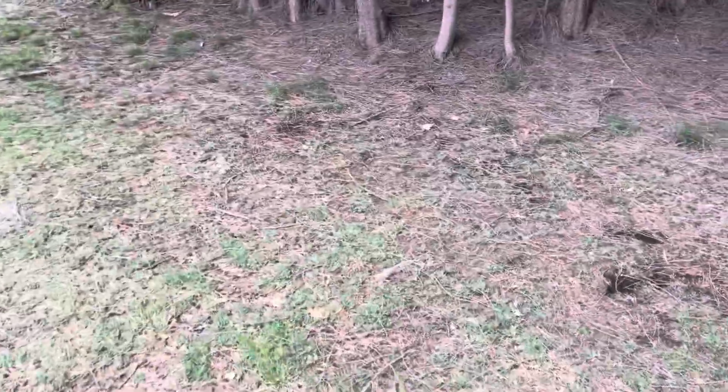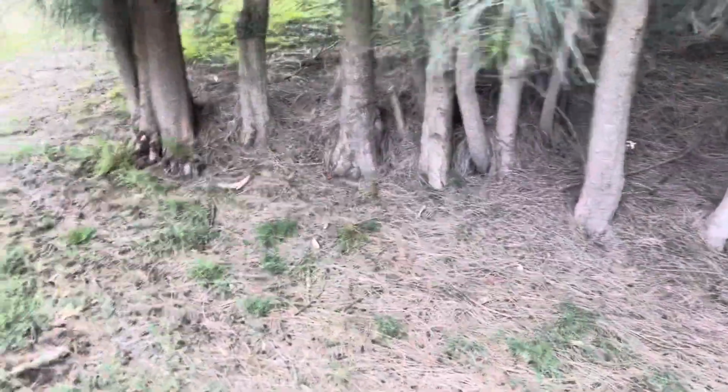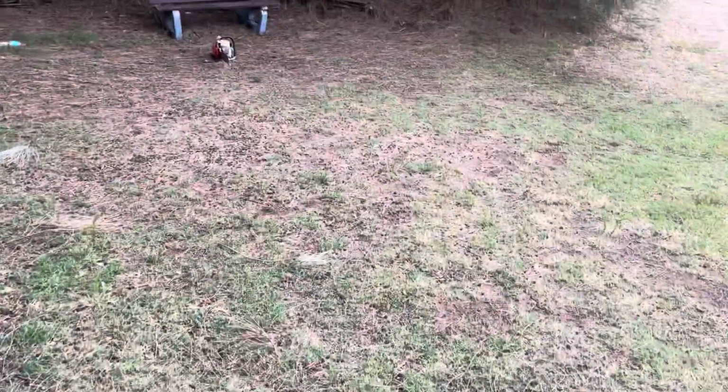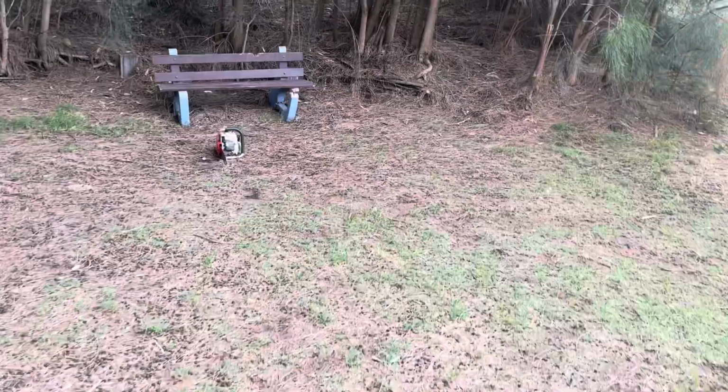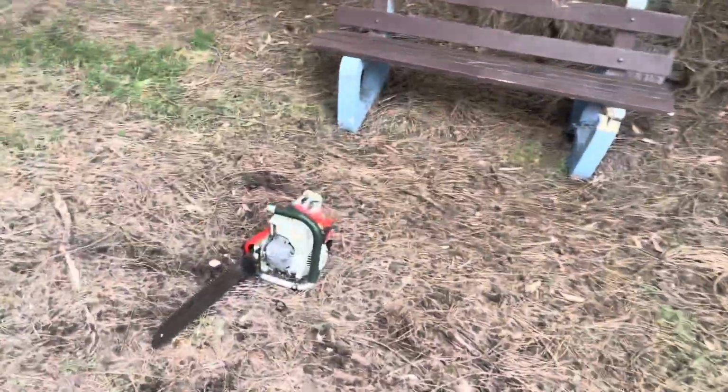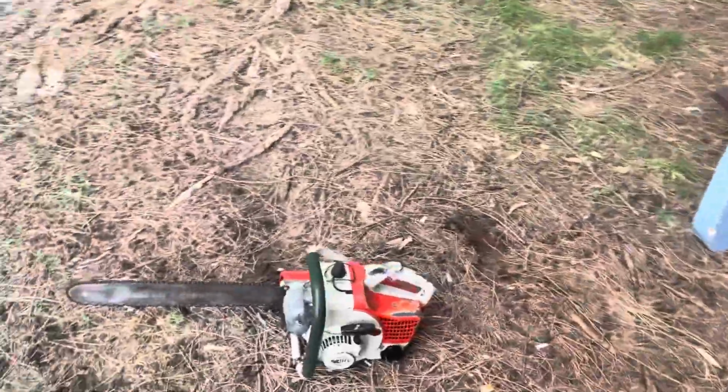Here, quick. This is what it would have sounded like in the 50s in the forest. It's such a unique sound. Really long stroke in these older saws. It's got a really nice low hum. Let's see what the RPM is.